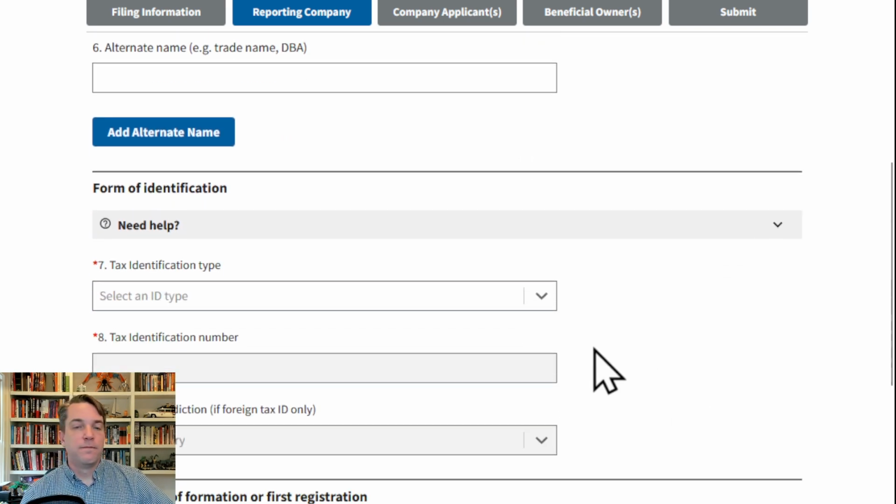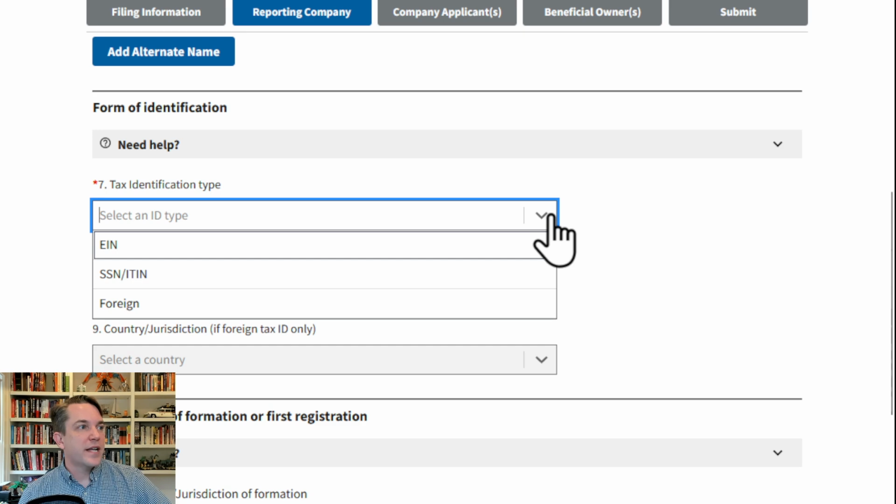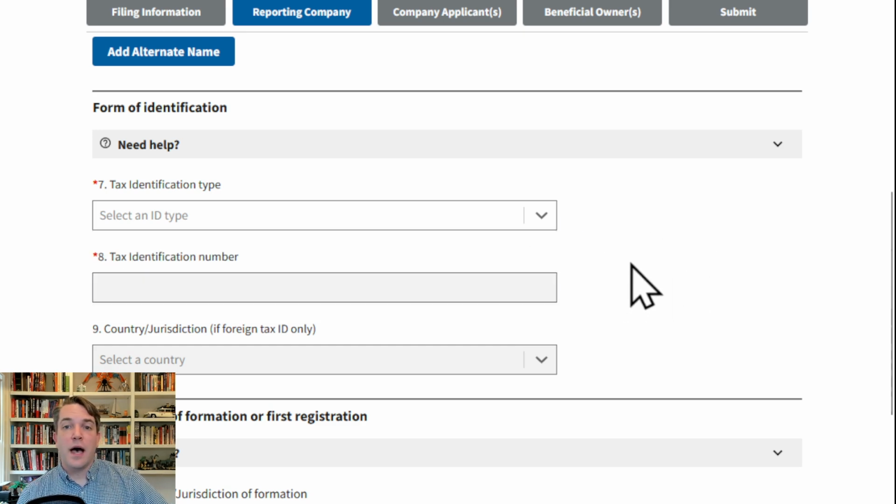Now, form of identification. This is where you're getting into a little bit more information about the company. So, tax identification type. This is the tax ID number that they're going to use to correlate across systems. So, if it's a social security number, because it's an entity that relies on the owner's social, you'll do that. But again, most entities have their own tax ID number, and that's where you'd use that.